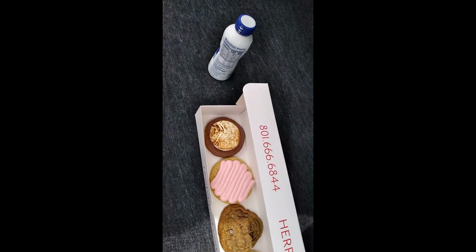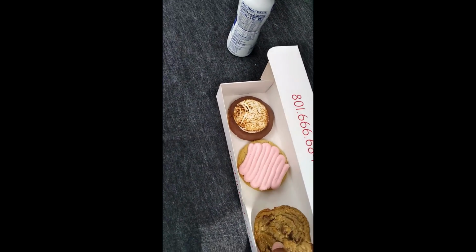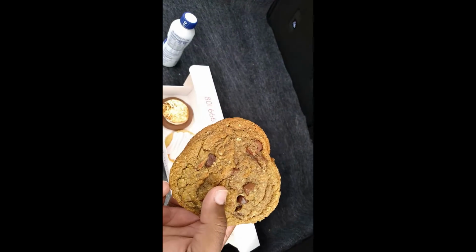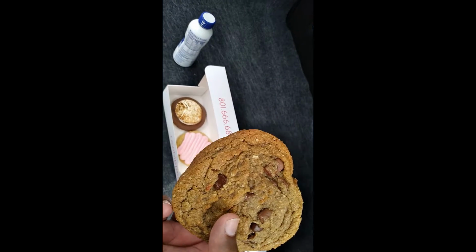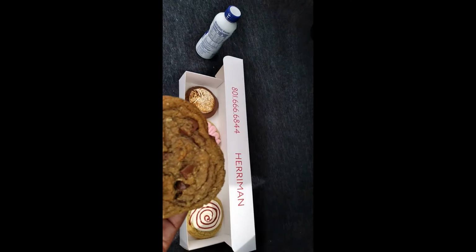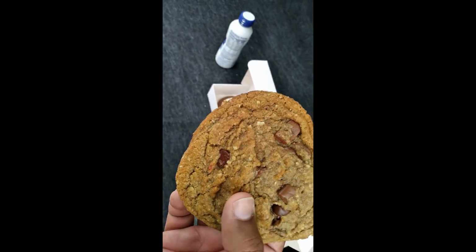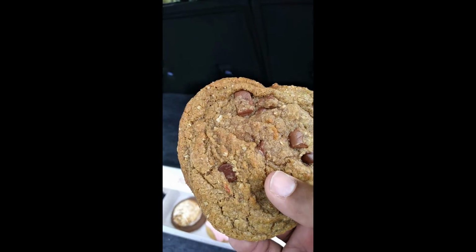And I'll try one of them. Probably I'll try the chocolate chip, you know what I'm saying? Because I want them kind of warm and ready to go. So these are the sizes of these things, man. For a four pack, I think it's like $10 plus tax. I had a little coupon, so I got a little $2 off, because I'm always up in here. So yeah, this is kind of what it looks like. I'm going to go ahead and sample and see what's going on.